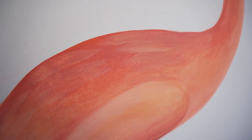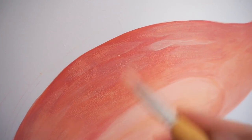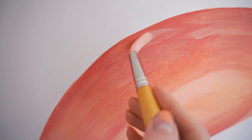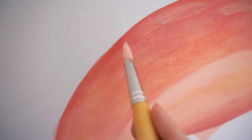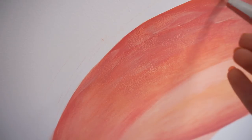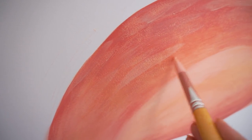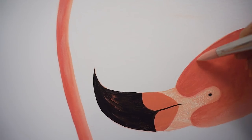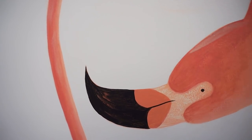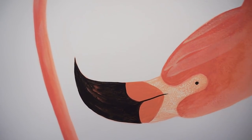So what I am doing here is I'm just adding layers. I imagine this is going to be a lot of layers of a really light, watery coat of the light pink over the whole bird. And this should create this cloudy, billowy, feathery, light effect, which is the vibe that we want in this room.